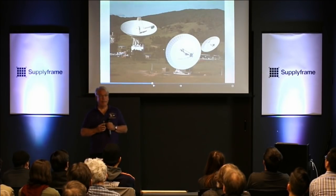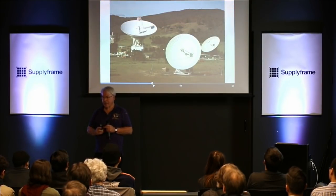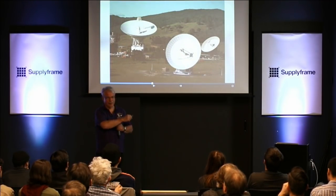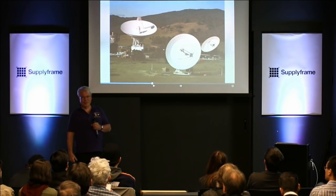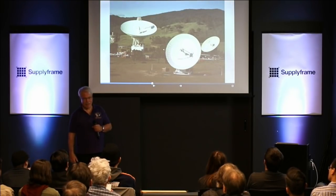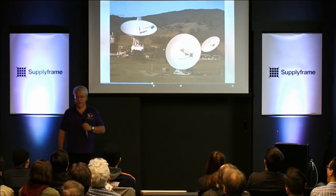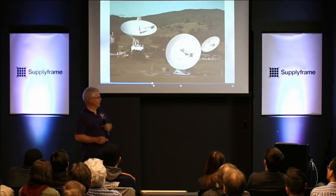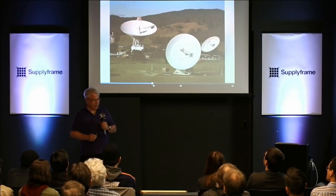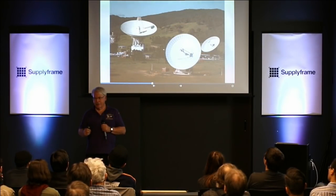So as the Earth turns, at least one of these complexes can see something orbiting Saturn or crawling around on Mars or investigating Venus or Voyager in the deep part of the outside of the solar system. And there are 3 or 4 times as many users competing for the Deep Space Network than there are actual antennas to serve them. The communications are one thing. We use digital communications.